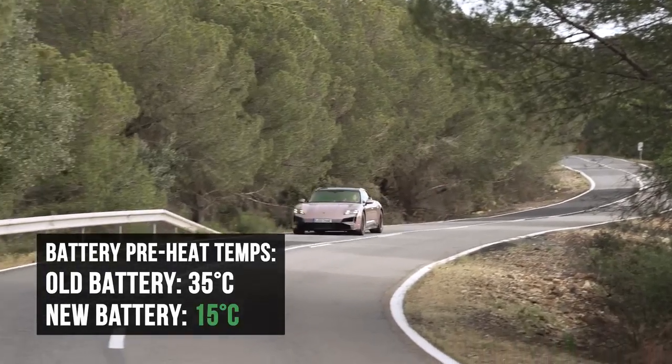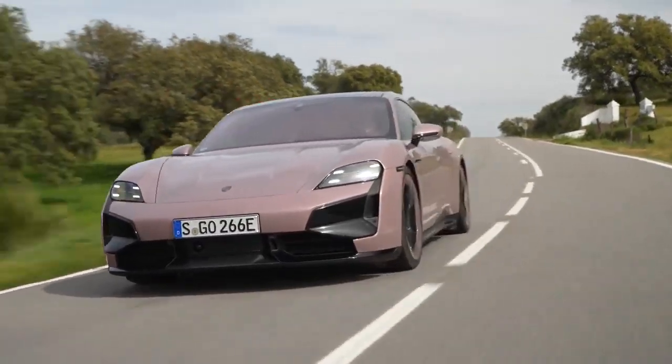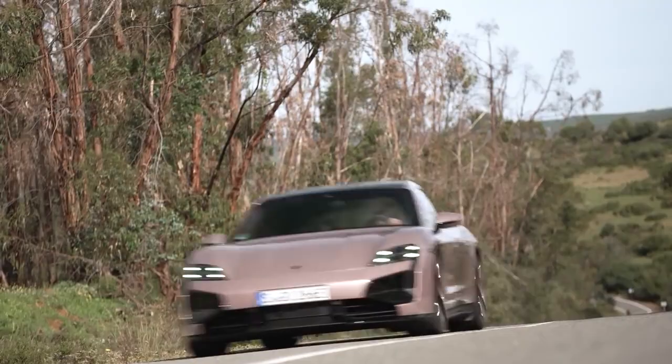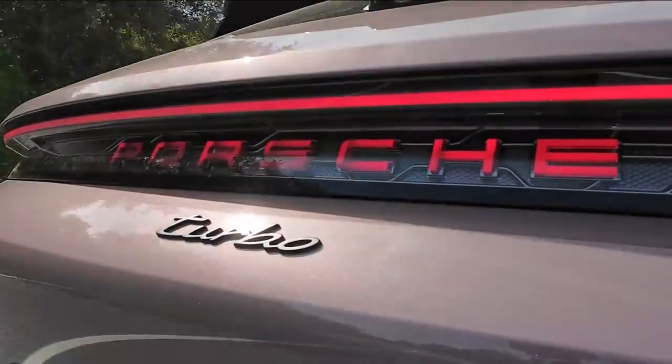The new Taycan only needs to preheat the battery to 15 degrees C, so under plenty of driving scenarios, it won't have to preheat the battery at all. And if it does, it's a much smaller amount, meaning less energy is used, so you arrive at the charger with a higher battery percentage. Or you have more range, and simply keep on driving to the next charger.